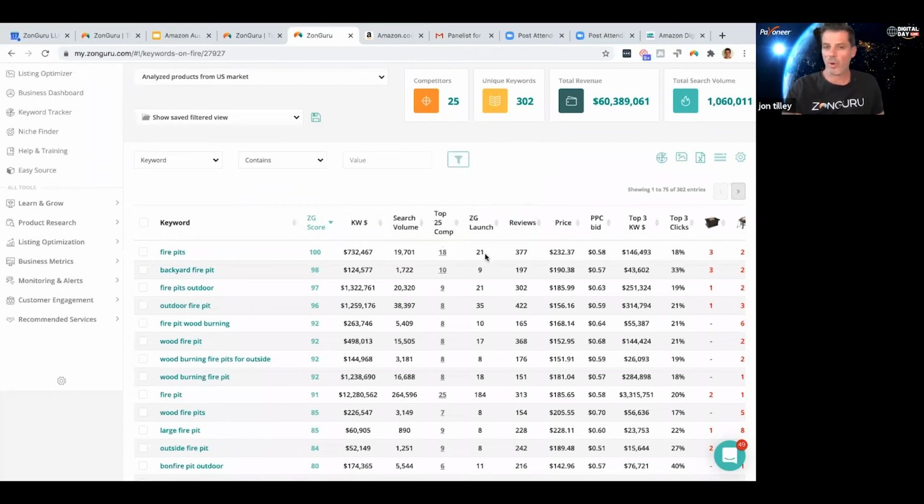This is a really important number, and I'm going to talk about it in a second: this is how many sales you need to make on a daily basis to actually get to page 1. This is important. For example, on fire pits, I have to sell 21 a day just to get to page 1. Can I achieve that with my strategy? Or for fire pit, look at this, 184. I would rather be aiming at the 10. I can do 10 between PPC and my launch strategies to get there.